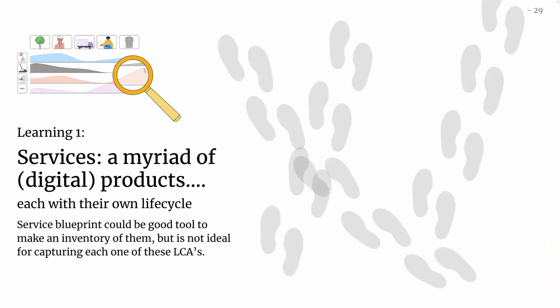For example, if we look at the latter, let's try to make a life cycle assessment and combine that with a service blueprint. In most services, we use many products and many digital products, and they each have their own life cycle. If you look at a hotel service, then you would also have to look at the life cycle assessment of one cleaning product, or of, I don't know, the materials used in the rooms.